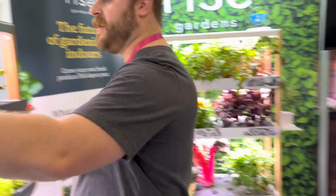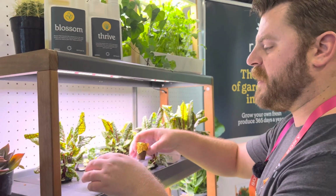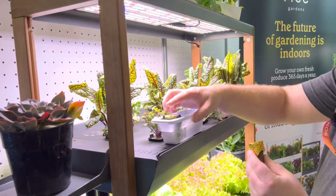So at the beginning, it just sits in water, with a little bit of peat moss to keep it light. The peat moss is what is in here. You'll have it set in here, and it'll start to sprout. It usually gets to about this tall.